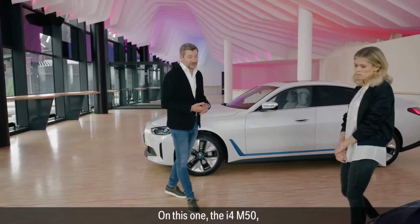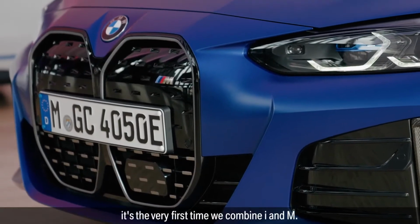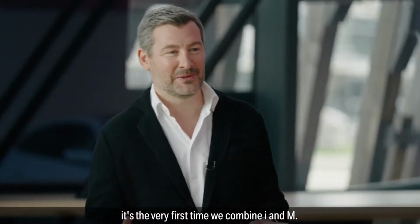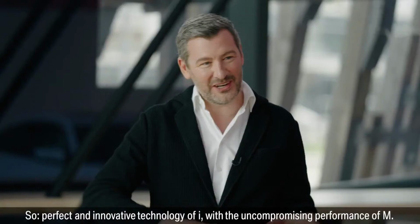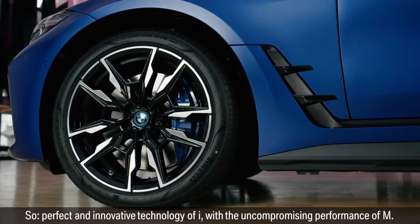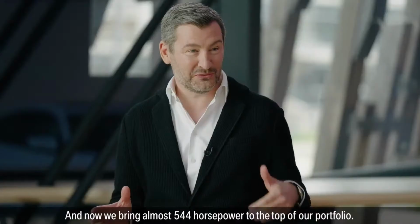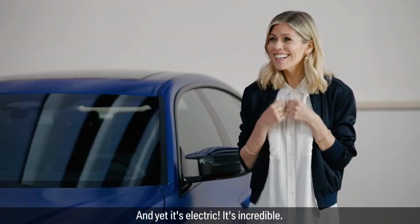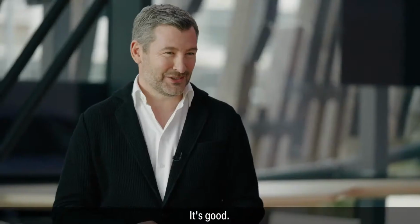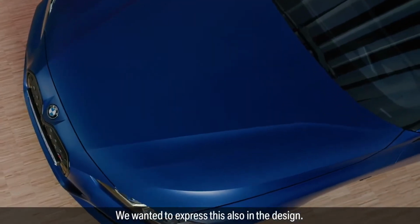On the i4 M50, it's the very first time we combine i and M: the perfect and innovative technology of i with the uncompromising performance of M. And now we bring almost 544 horsepower to the top of our portfolio. And yet it's electric. It's incredible. It definitely is the best of both worlds. And of course, we wanted to express this also in the design.